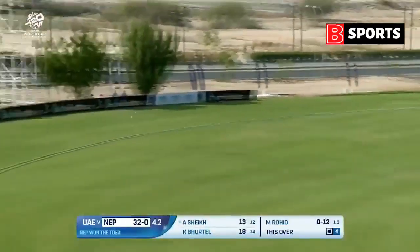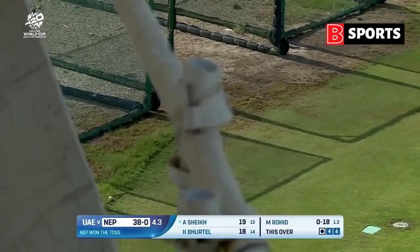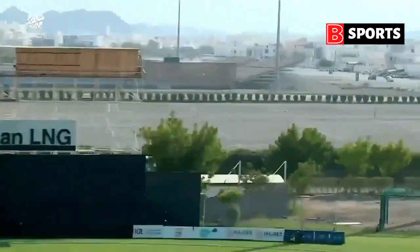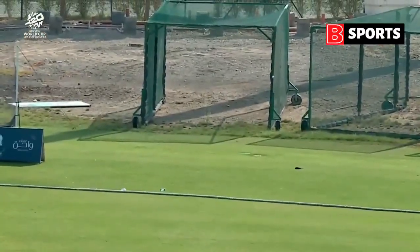Goes again and gets a good piece again. This is outstanding batting. These two have assessed the conditions and, well, it's going to fly all the way. Difficult to say which one was better. The first one was played on the up. The second one also played on the up. The result, 2 runs more, a 6.